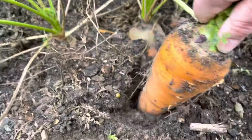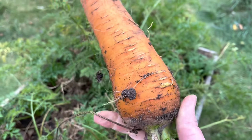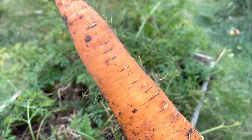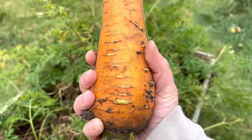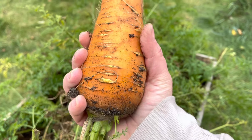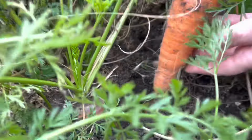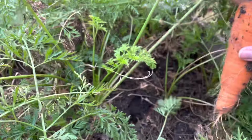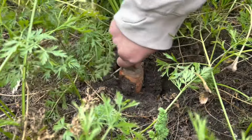Now, in general, and for long-term storage, I like to grow as big of carrots as possible. It's not a requirement for long-term storage, but I think it does help. It does seem to me that the bigger they are, the better they store. So we just let them grow all season long. I don't find that they get tough or woody or anything like that, but maybe in your growing zone, in your climate, or in your soil, you might have a different experience.